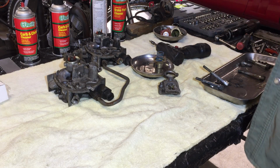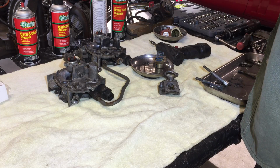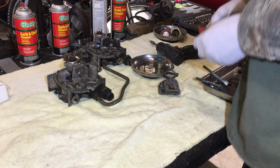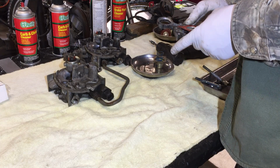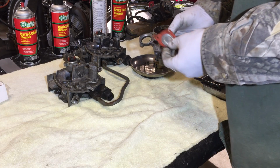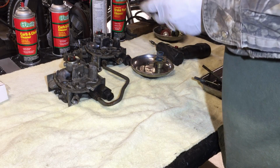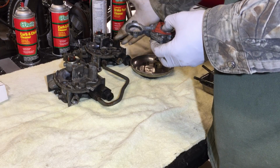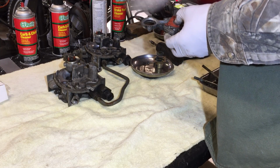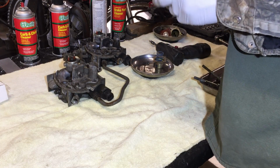Seems like it's missing something. I guess this one, I think the front is the accumulator. That's right. The front is the accumulator. I think it just keeps the fuel pressure up to send it to this one, and then the regulator is able to actually control the actual flow.